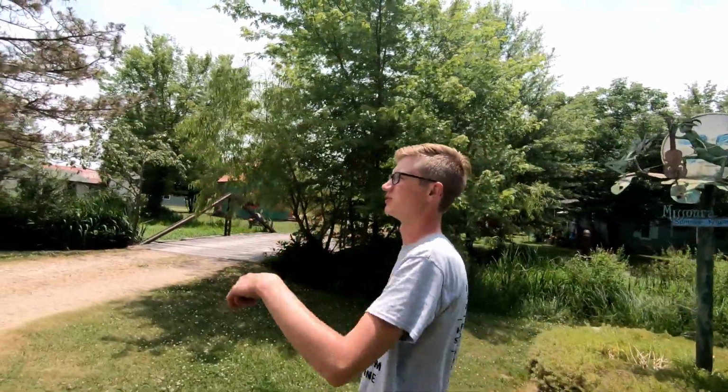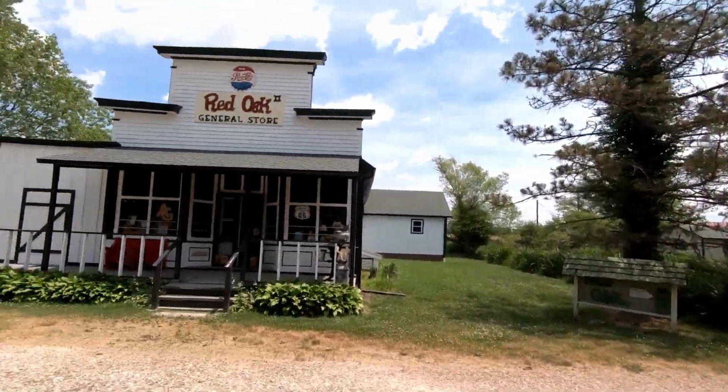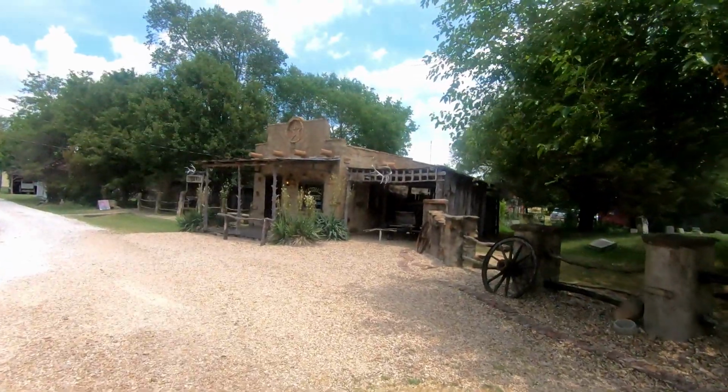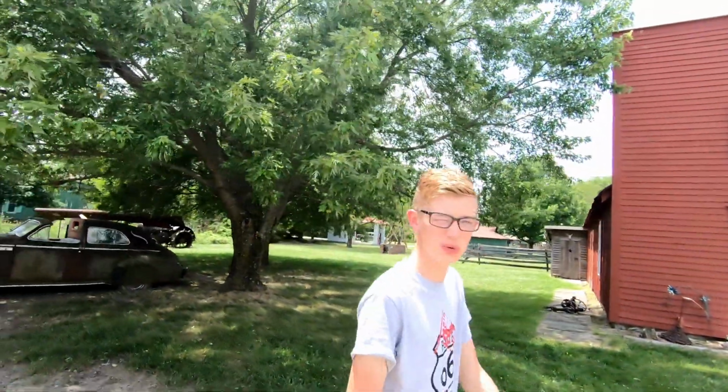It's pretty neat. It's got the old general store right here. The church or the schoolhouse, you've got the church down there, you've got gas stations all around. And you can live here. People actually live in these old houses, and it's like a little community. So that is actually really awesome. So if you're on Route 66, I would recommend looking up Red Oak 2.